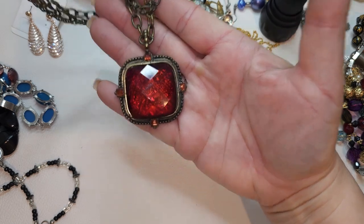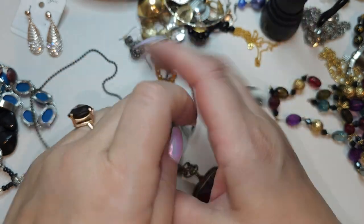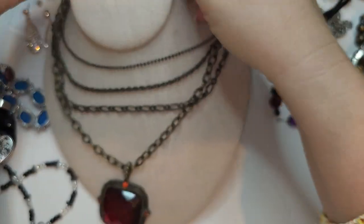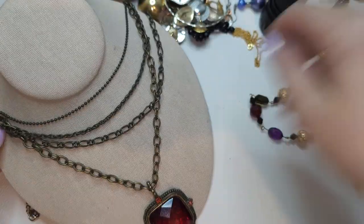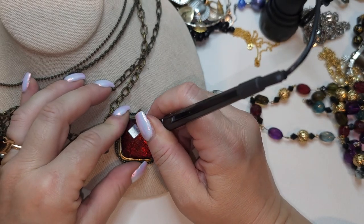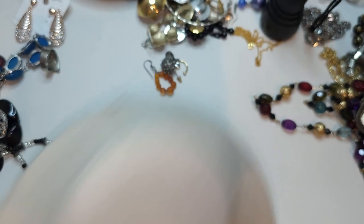On the long one we have this beautiful cabochon pendant. Look how deep and beautiful this is. I probably won't be able to show you the whole prettiness of it, but I will try. See, there are different layers, and then you have this big squared pendant. I think it's plastic. Yeah, this one's acrylic, I would say, and it has a foil on the back. Very pretty, probably shiny in the sun.